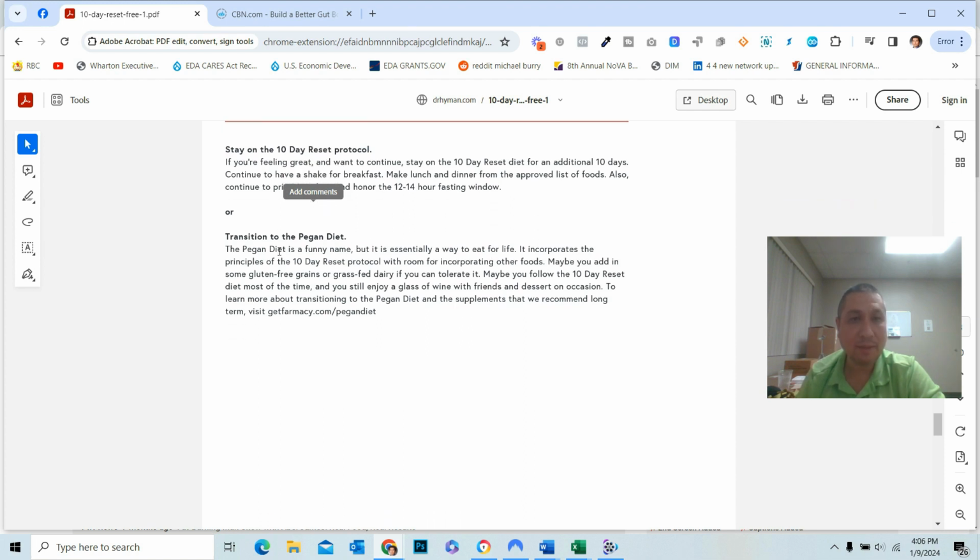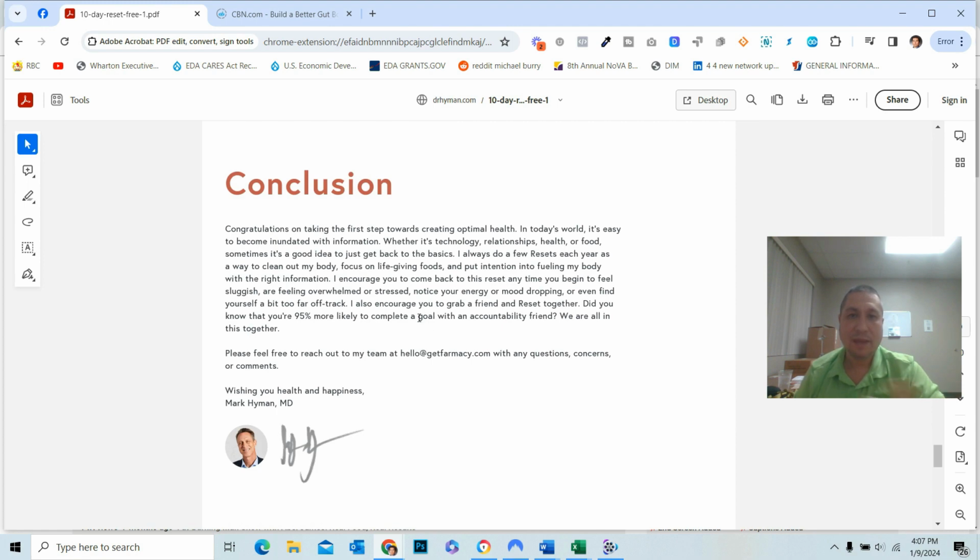Transition to the Pegan diet. The Pegan diet is a funny name. It's essentially a way to eat for life, incorporating the principles of the 10-day reset with room for incorporating other foods. Maybe you add in some gluten-free grains, grass-fed dairy, if you can tolerate it. Maybe you follow the 10-day reset diet most of the time. You can still enjoy a glass of wine with friends on occasion. To learn more about the Pegan diet, he's going to have this link here. And basically, that's it.